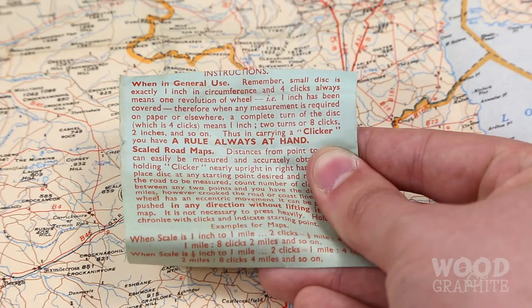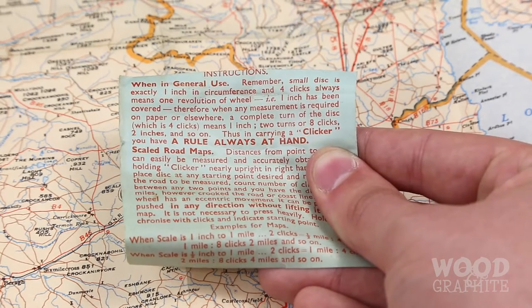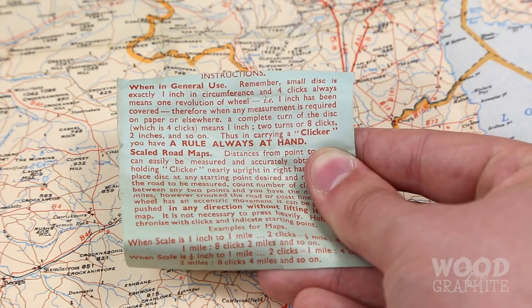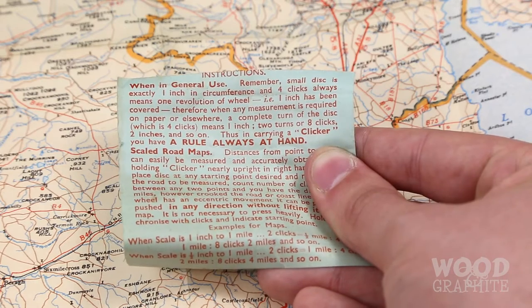Therefore, when any measurement is required on paper or elsewhere, a complete turn of the disc, which is 4 clicks, means 1 inch. 2 turns, 8 clicks, 2 inches, so on. Thus, in carrying a clicker, you have a rule always at hand.